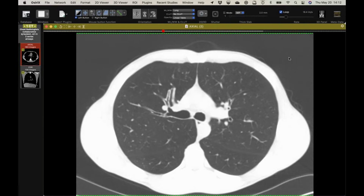We have seen cases of ABPA that people thought were going to be atypical mycobacterial infection because they were so widespread, tree and bud abnormalities, and it turned out all to be aspergillus. So I think I agree with you. I think this is on the spectrum of bronchial involvement with an allergic component attributable to aspergillus in the setting of asthma. Yeah, that's kind of what I'm thinking too.